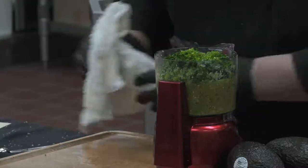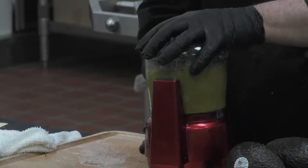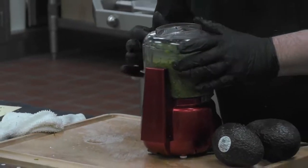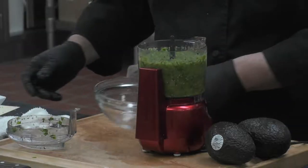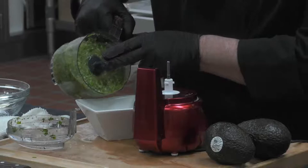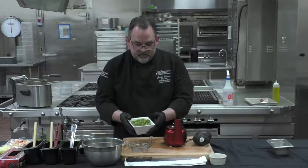Now this is an important part that I do not want to over chop. I'm just gonna pulse it a couple times. My onions were diced really small. I'm just trying to get all these ingredients to blend together. Beautiful. I'm gonna go ahead and put this right in here. Normally, again, I would taste this. This is beautiful. This is definitely my favorite salsa. That nice, beautiful green color.